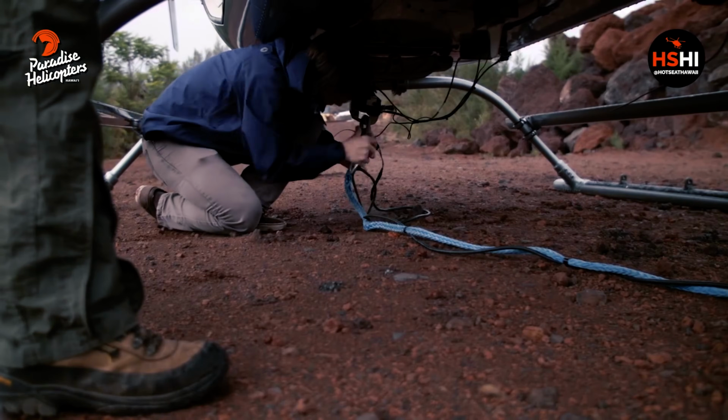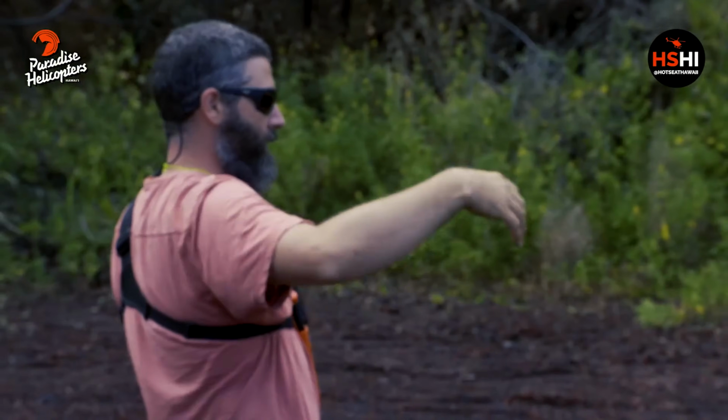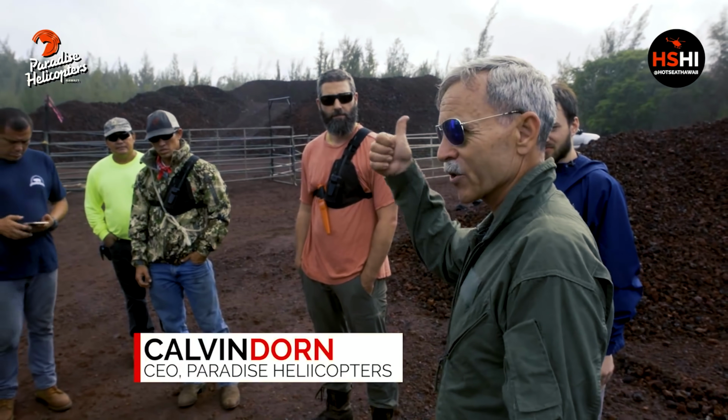We get all set up, get dialed in with the pilot. He had actually never done it before, but it was the only helicopter big enough that we could pick up those particular cows. His name is Calvin Dorn. He's just an absolute legend.